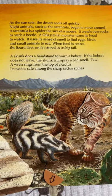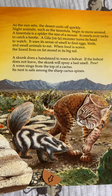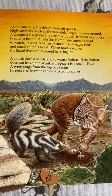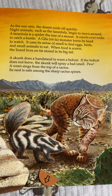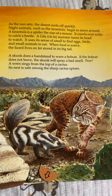Sun sets, the desert cools off quickly. Night animals such as a tarantula begin to move around. A tarantula is a spider the size of a mouse. It crawls over rocks to catch a beetle.